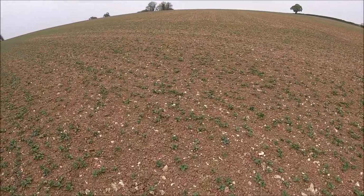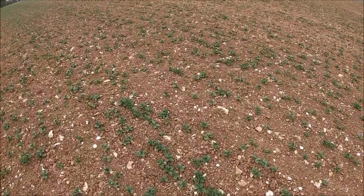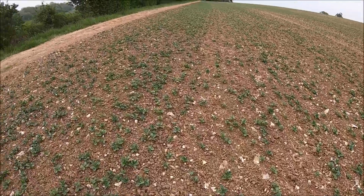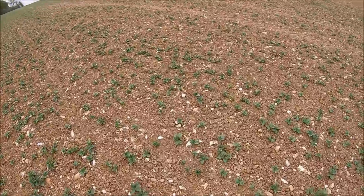This is the spring beans again. This is actually the ground that was cultivated, and I'm quite impressed, to be honest. It doesn't look bad at all.